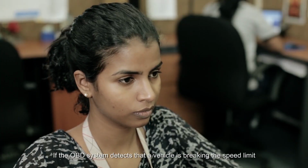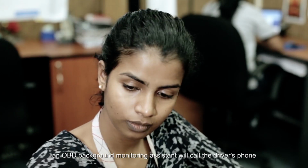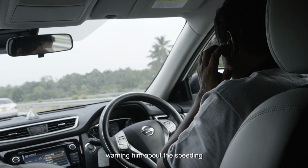If the OBD system detects that a vehicle is breaking the speed limit, an OBD background monitoring assistant will call the driver's phone, warning him about the speeding.